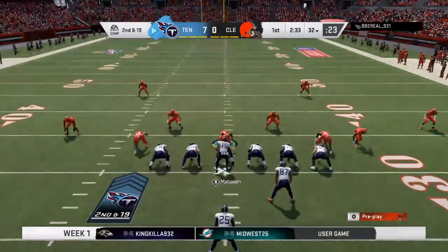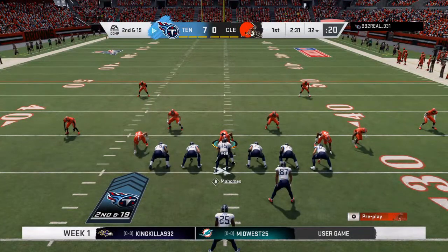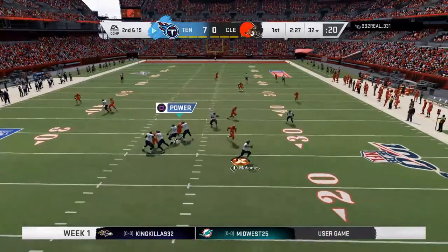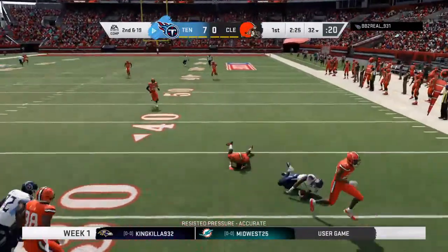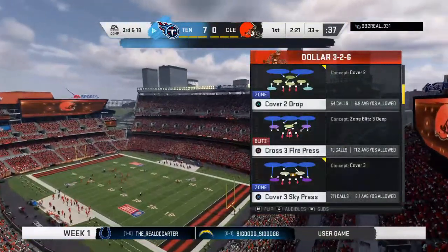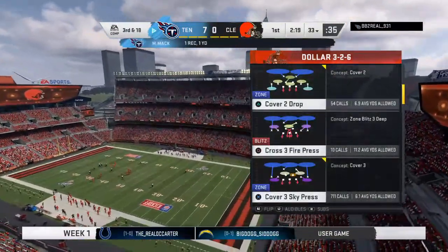That's the way to get things kicked off. And they need to work to at least get some of this yardage back after the sack. 2nd and 19. Mahomes firing, complete. Call it a 1-yard gain on the play. And they're going to be staring at a 3rd and long here.